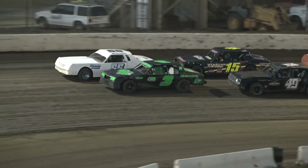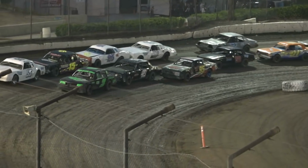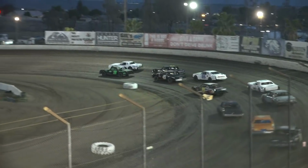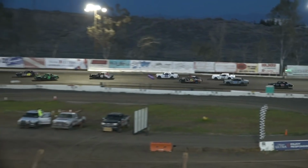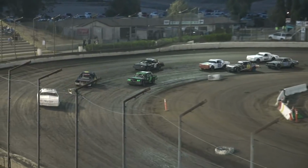20-lap American Stock main event. Now don't let yourselves forget how one of the heat races ended as we go racing. I'm just saying there was contact, and it looks like there's going to be more. Well, we saw McCaslin work his way to the front.